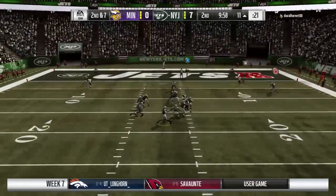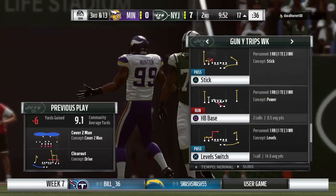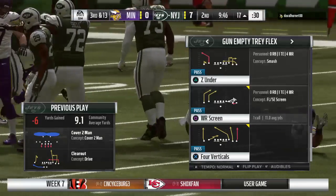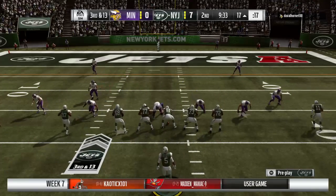Out of the gun, Bridgewater. Now the pressure gets there, and he goes down just inside the 20 at the 19. Daniil Hunter in there to get him, and that's sack number 8 for him on the year. 3rd and long now after the sack, and we'll see if Bridgewater has a response.